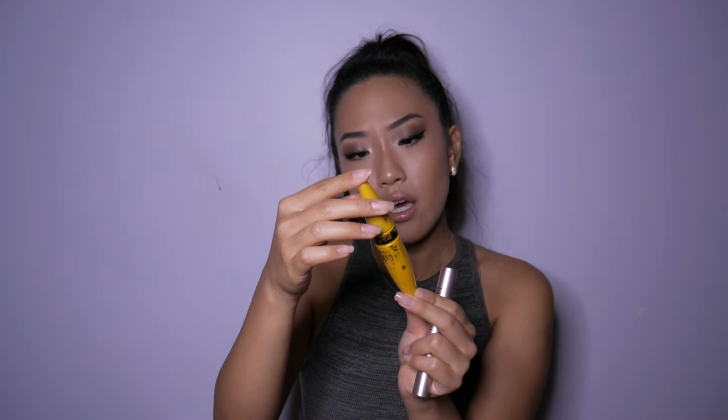And then next we have 2 mascaras. It's the Colossal Chaotic Mascara. I actually got this as a gift from my friend Ruth, and I've used it up.